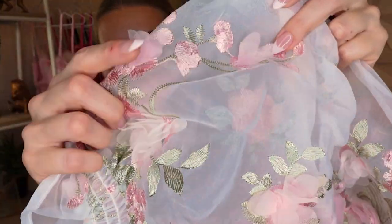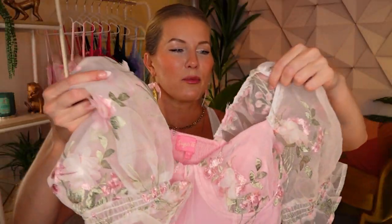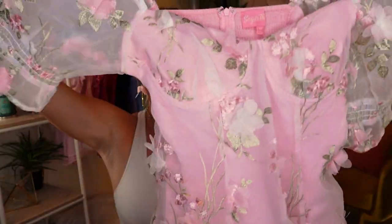The flowers actually are 3D. This one is cute back here. And the embroidery, the effort, everything is finished very nicely. There's no loose strings flying everywhere. Ugh. And the colors, it's just such a lovely little dress.